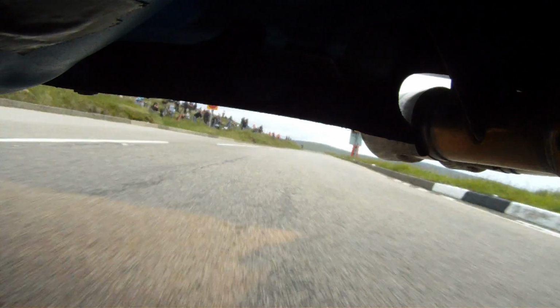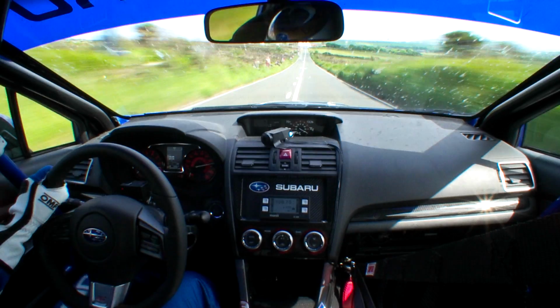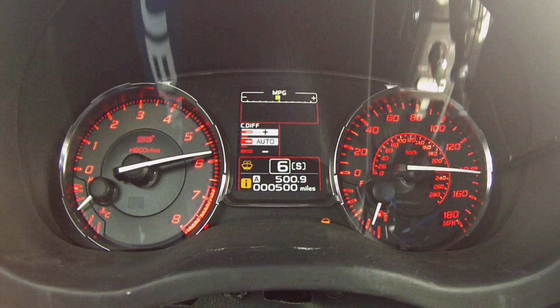The other big change that the Isle of Man has asked us to make for safety reasons is to make it louder. That's pretty easy to do on a boxer engine. All we did was add a straight pipe to the car. And then of course we've also modified the ECU. We've removed the electronic limiters in terms of top speed. We want to hit about 164 here. That's our goal, right in that area, 163, 164.